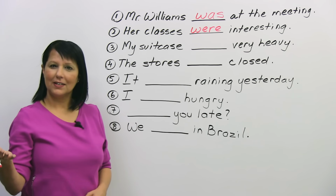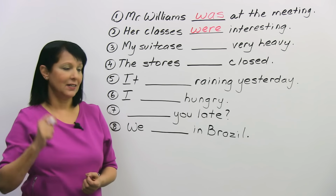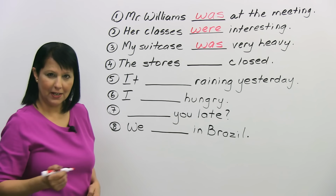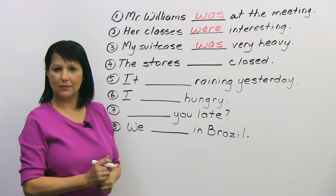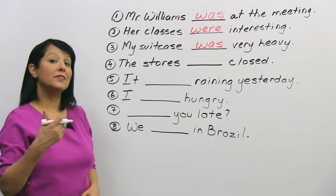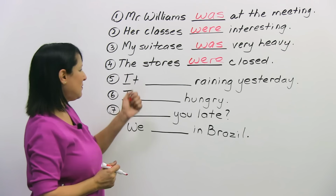My suitcase blank very heavy. My suitcase is like what? That we learned. It. It's one thing. So my suitcase was very heavy. Very good. The stores blank closed. The stores, it's plural. It's like they. So what do we say? They were closed. Very good. Number 5.